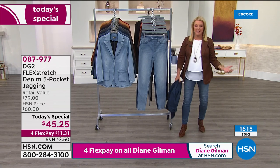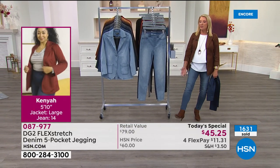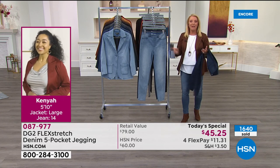You can wear these four seasons. You can certainly take these and, as you put on the boots and the heavier shoes as we go into the winter and the fall and the spring, you can do all that in these jeans. The key is getting them before they're gone.